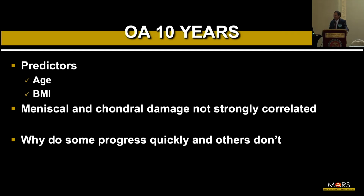Is it just meniscus? So we ran all the regression analysis, and it's really not the meniscal and chondral damage. It's not strongly correlated at 10 years. Age and BMI did predict. If your BMI is over 25, it does predict a higher chance of ending up with arthritis, but it's really pretty soft.